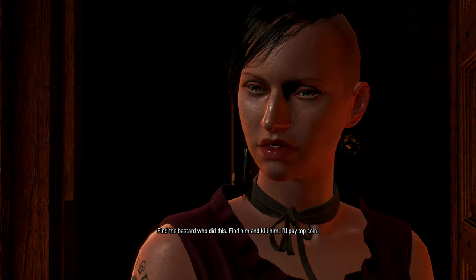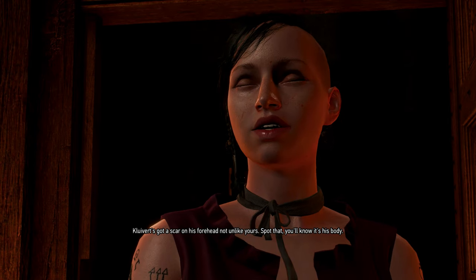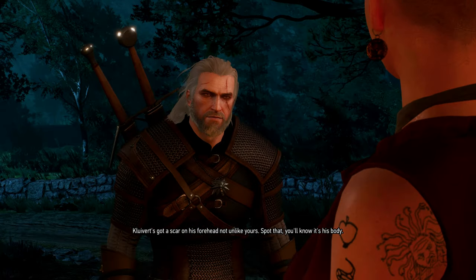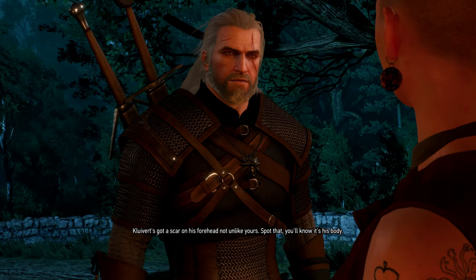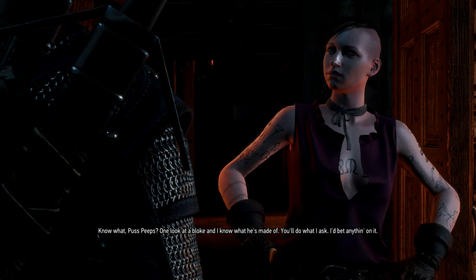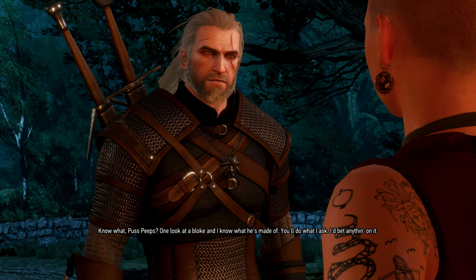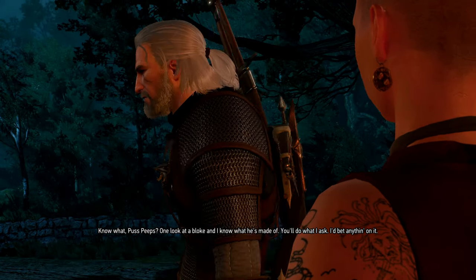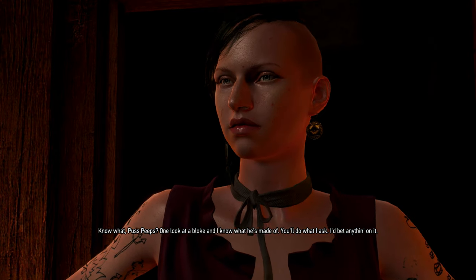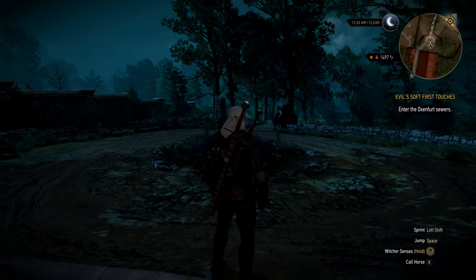I'll pay top coin. Need to think it through. Clivert's got a scar on his forehead. Not unlike yours. Spot that, you'll know it's his body. Said I'd think about it. Know what, Puss Peeps? One look at a bloke and I know what he's made of. You'll do what I ask. I bet anything on it. Look for me in Oxenfurt. The Alchemy Inn on the main square.